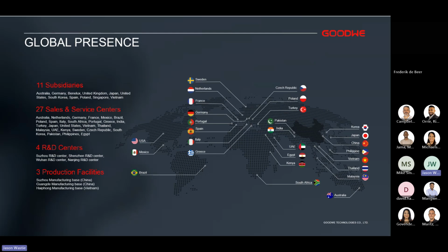We have got 3 production facilities currently, 2 being in China, and then the new one that was launched earlier this year in Vietnam. The production facility that we have got in Vietnam caters more towards our North American market and then reaches down into our South American market. So we are still branching out internationally for more production centers that will come in the future.